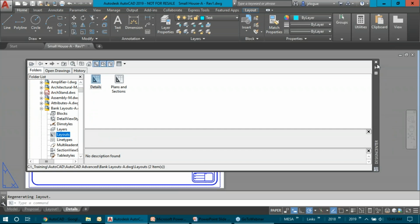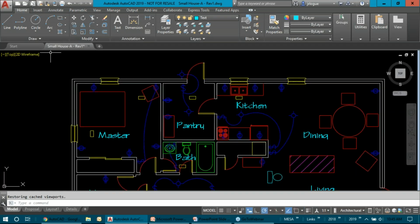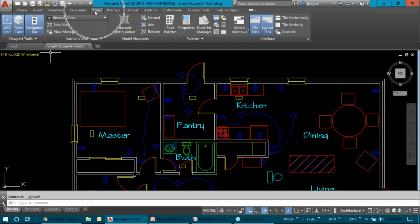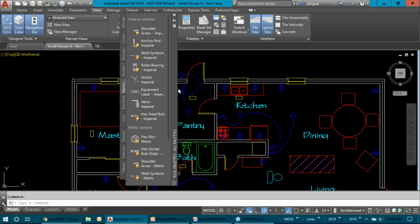The final thing I'd like to leave you with is customizing, making your own tool palette. The ability to make your own tool palette is really, really easy. All we've got to do is open up the tool palette command. So again, we're back on the View tab, and I'm going to go to Tool Palettes here. So this is the out-of-the-box AutoCAD tool palettes.